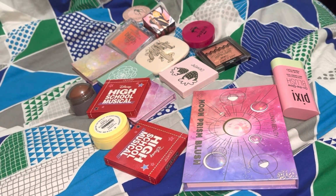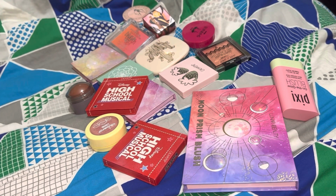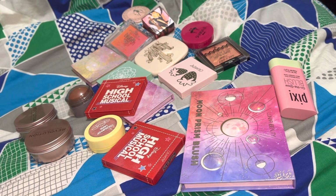Hey everyone, today we are doing a blush declutter. I've decluttered some blushes lately, so I thought that I would show you guys what blushes I'm decluttering. I'm just giving these all to my mom anyways, so let's quickly go through them.